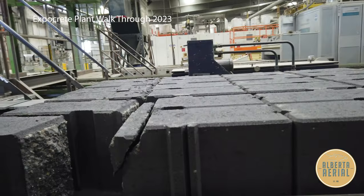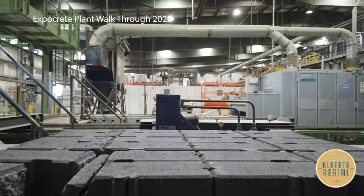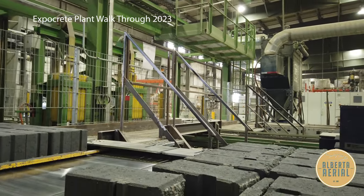Pause it. So this is that piece, obviously. But it gives it that exposed aggregate look. Yes. This is a wall. And then from here, the cuber will pick it up, put it back on the pallet, and wrap it up, and it's ready for the customer.